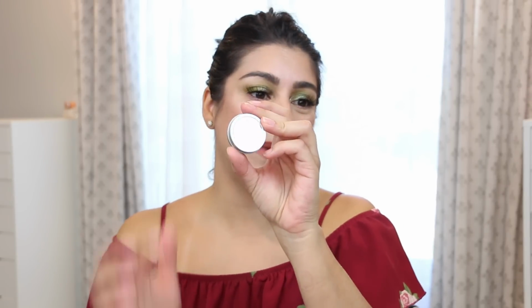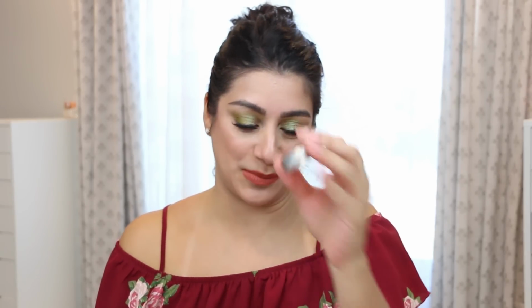This has 3.5 grams of shadow. So I don't think I will hit pan on this one. This is just as big as a JD Glow shadow as far as the amount. It's just that this is in a smaller compact. It's very deep. So I don't think I'll hit pan on this, but it'll be fun to use this 20 times. So we have that one.